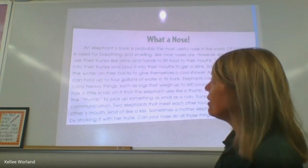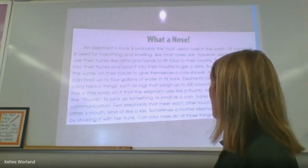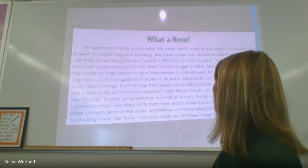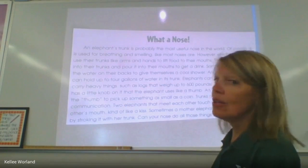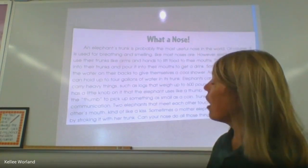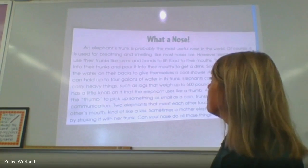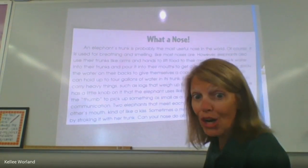Of course, it is used for breathing and smelling, like most noses are. However, elephants also use their trunks like arms and hands to lift food to their mouths. They suck water into their trunks and pour it into their mouths to get a drink. Sometimes they spray the water on their backs to give themselves a cool shower. An adult elephant can hold up to 4 gallons of water in its trunk.